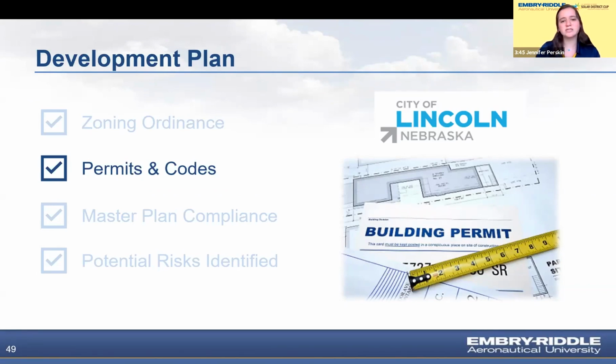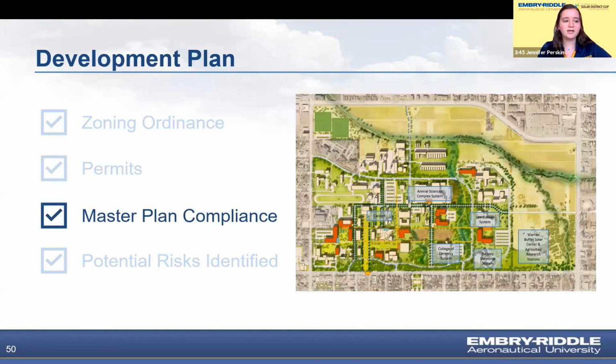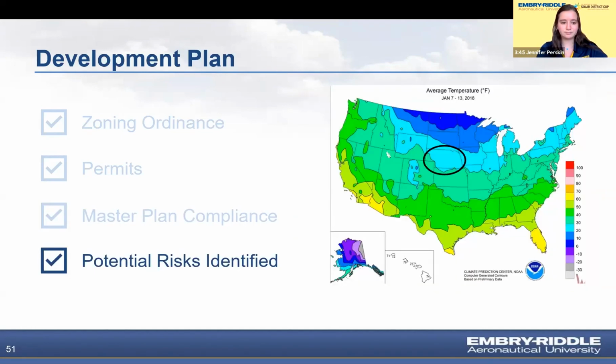This includes building, demolition, electrical, and height permits, as well as being in compliance with all local, federal, and national building codes. Then our team proposes systems that were in compliance with UNL's master plan called Plan Big, which provides oversight for the university's growth over the next 15 years. As you can see on the image, our East Campus proposed systems do not interfere with Plan Big.